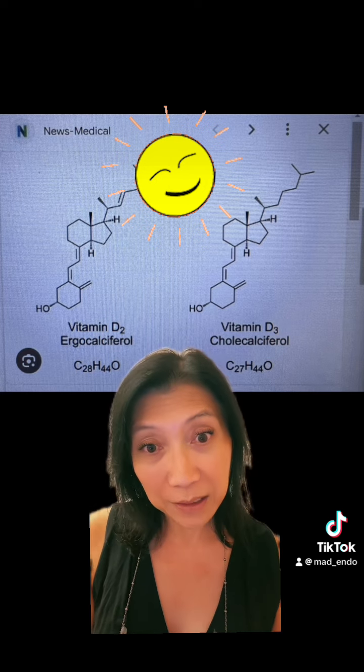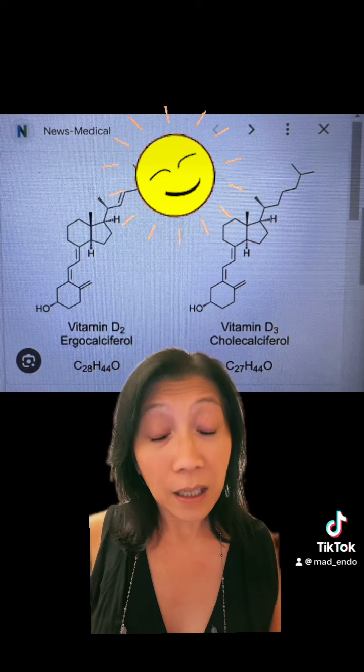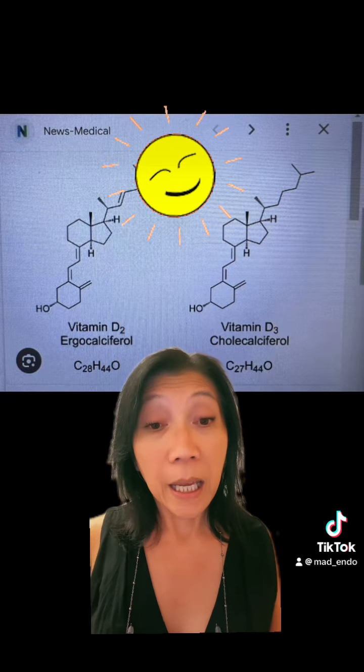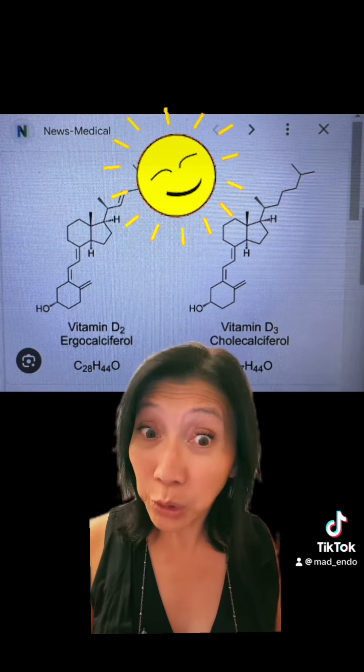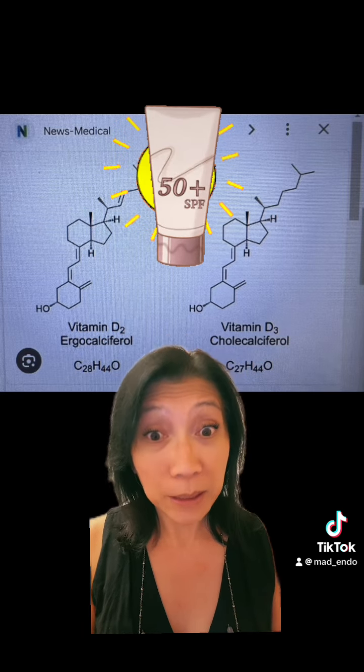Now here's the catch. The more UV exposure you have, the higher your risk for skin cancer. And if you try to protect your skin, as you should, using sunscreen, then you block those UV rays and you don't make vitamin D.